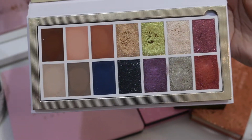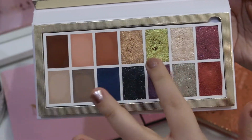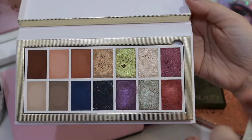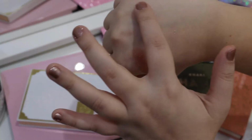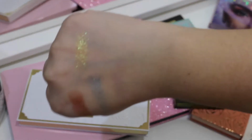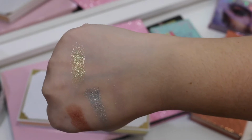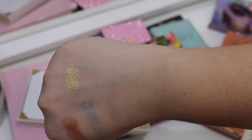It's pretty crappy. I don't know how to explain it. But I'm gonna swatch this shade right here because this is really pretty. And I swatched it in the store and I was mesmerized by it. But as you can see, the pigment is there, but I had issues with the mattes mostly. I had a lot of issues with the mattes.